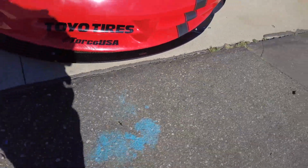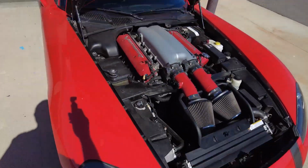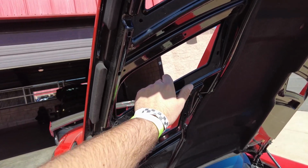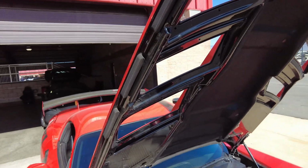We have the new Racebred splitter extension on the car, which makes it look a lot more complete. We were able to take out these fender vents right here per a commenter on the last YouTube. So thank you for that. I didn't know that these actually are meant to come out and be put back in without hurting anything.